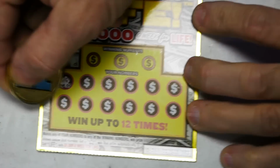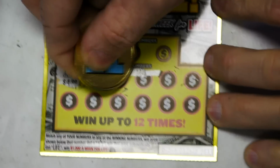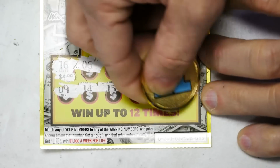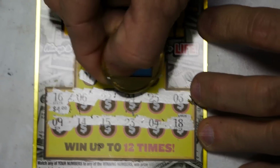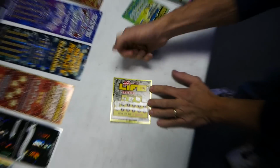Oh, crap. What else, let's see here. $4? Oh, dang it. 16, 6. Okay. 22, 24. 23. 9, 18. 3 and 18. 7. I won. 1 would be nice. And a 10. Okay, nothing I went for, right.